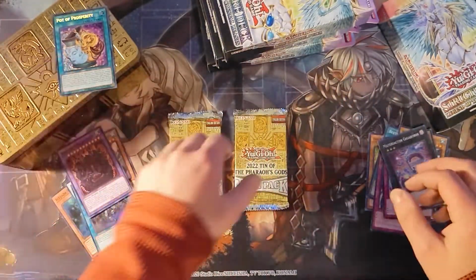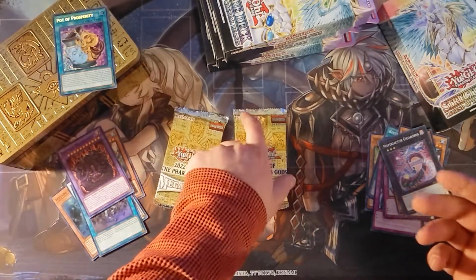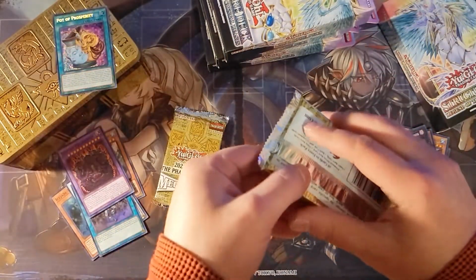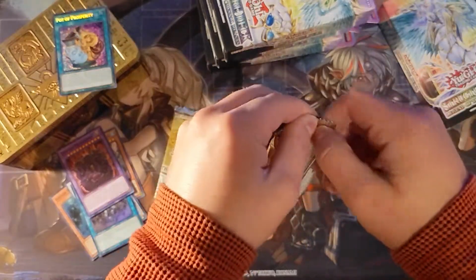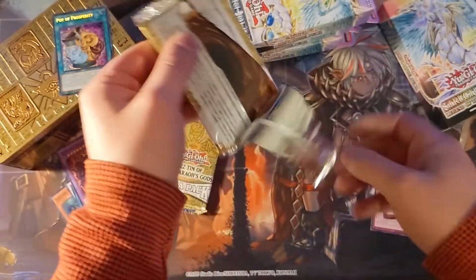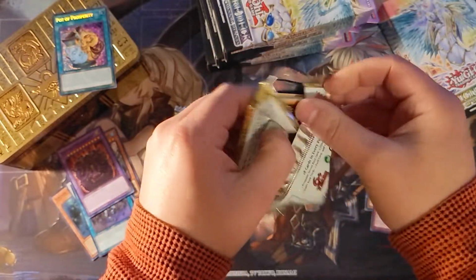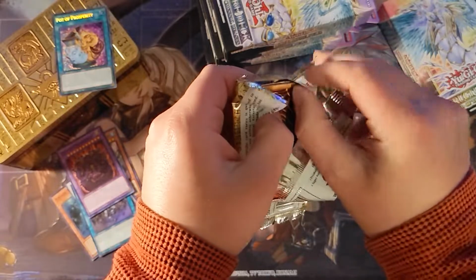Yo, that makes this whole thing, like, I think I paid like 40-ish bucks for this whole box that you just saw me open up, and that one card alone does it. Oh my gosh, dude. Holy crap. That's literally the most expensive card in this entire set. I couldn't have asked for anything better. Holy crap.